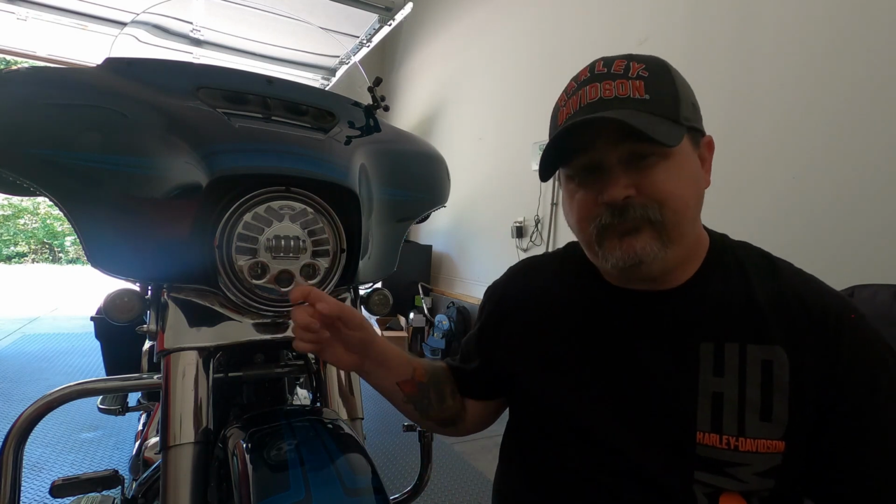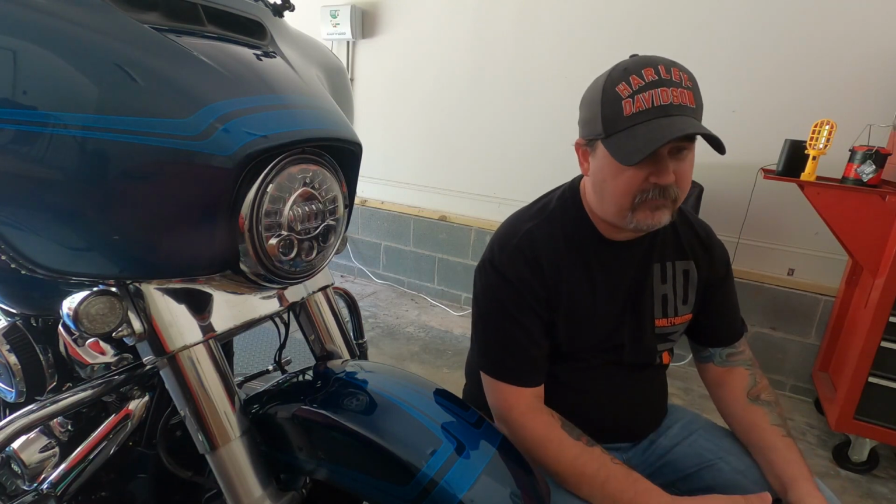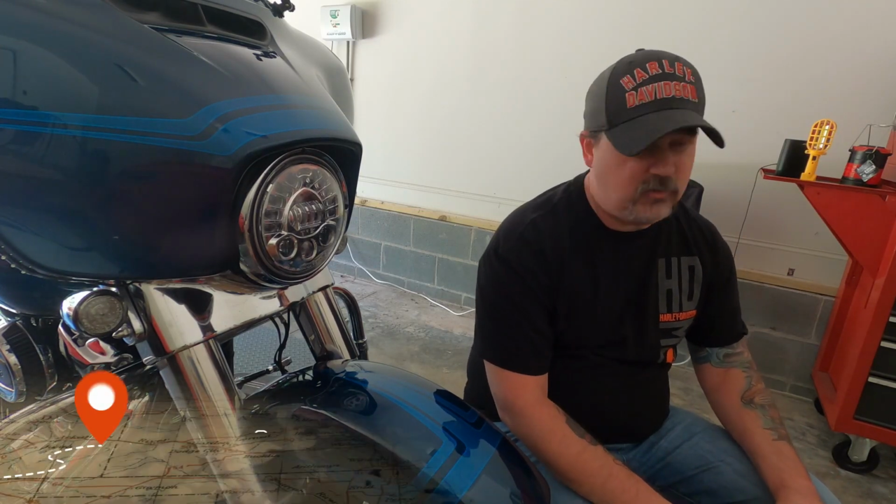Okay guys, you come rolling up, right? You come rolling up in a pack of other bikes. What's the first thing that everybody's going to see on your motorcycle? It's absolutely going to be your headlight, right? And this ProBEAM LED adaptive headlight from Custom Dynamics is the way to go.